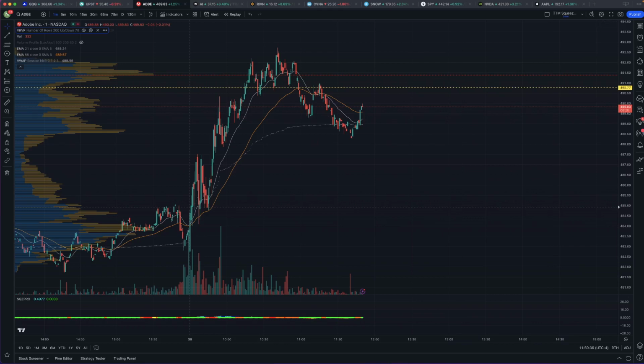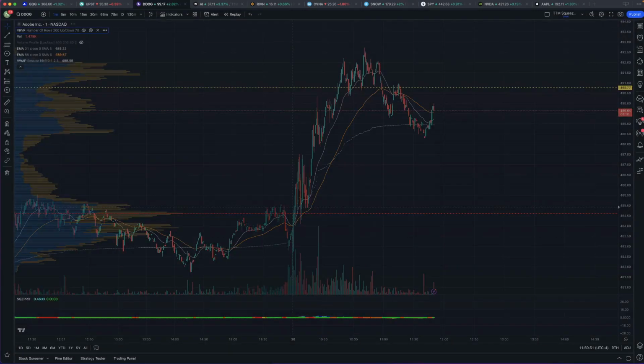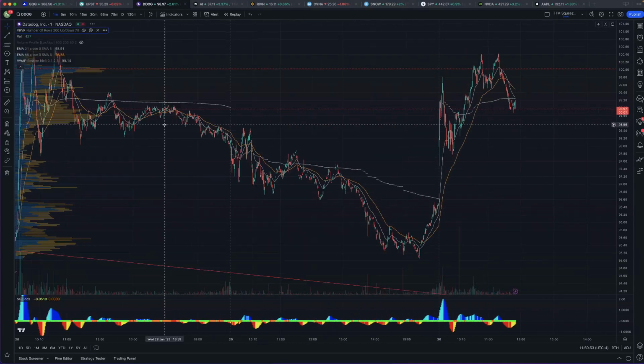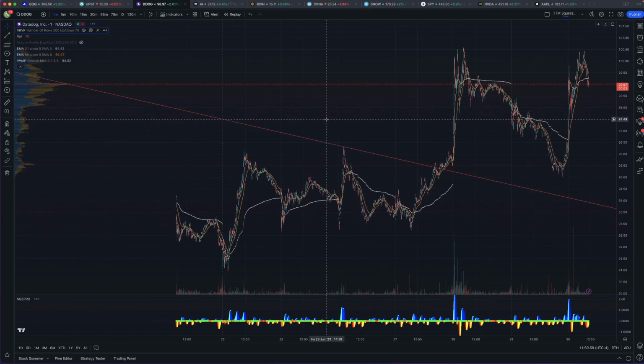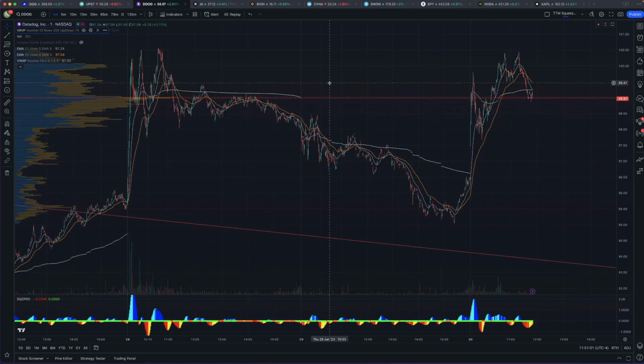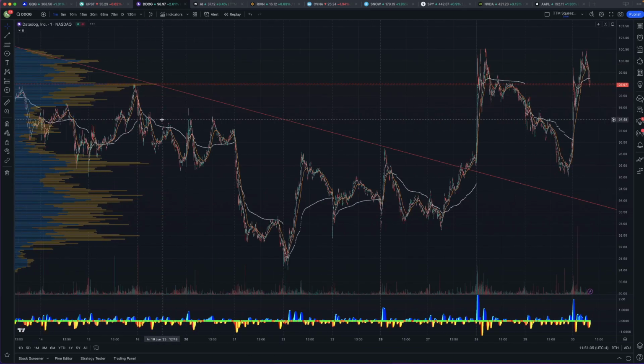So does anybody have any questions about that kind of breakout? And I'll definitely look at some charts. Let's look at D-Dog. Regarding the breakout this AM. Okay, let's see here. I want to see what you're looking at.